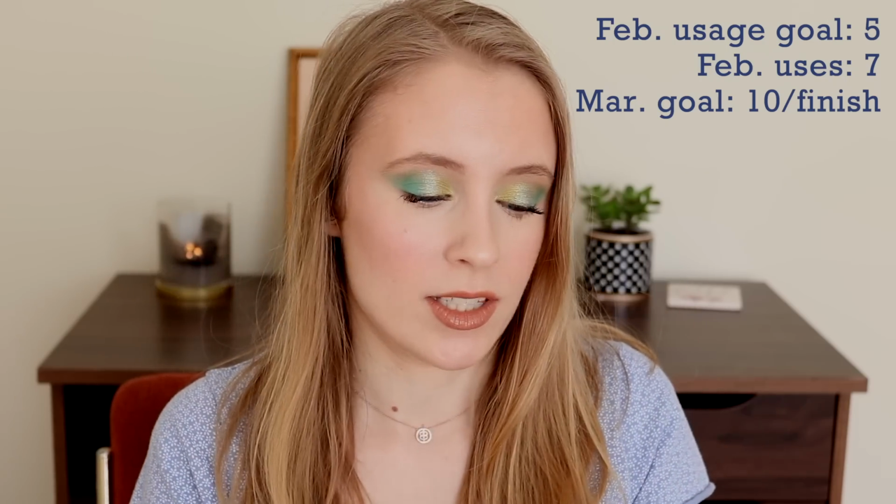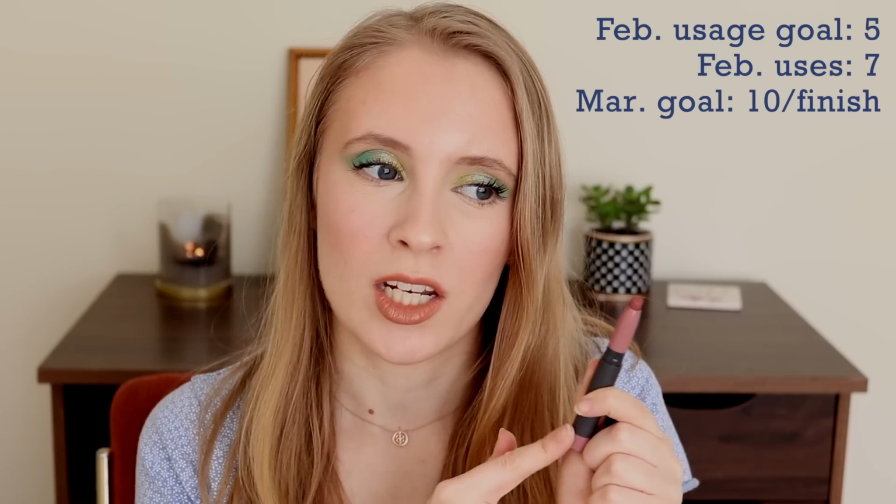Like, I want this to be gone by my next update because I really feel like this is a winter shade, and technically it's still winter until like, what, March 21st or so. So I am going to finish this month. I really do like the color, but I don't see myself wanting to use this a whole lot in the spring and summer. So I'm going to hold myself to that. I'm going to use this like crazy this month.